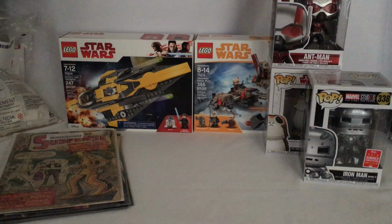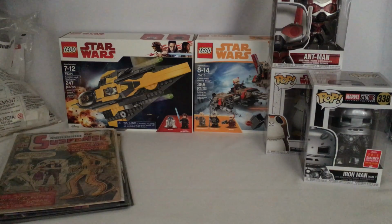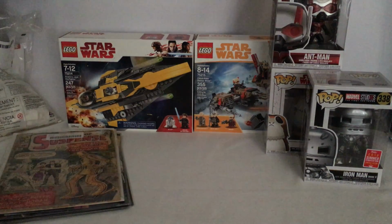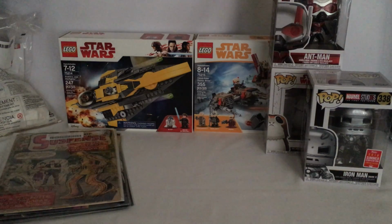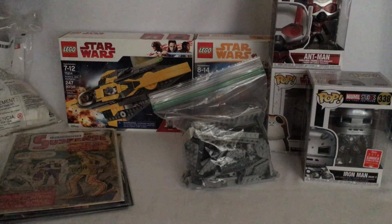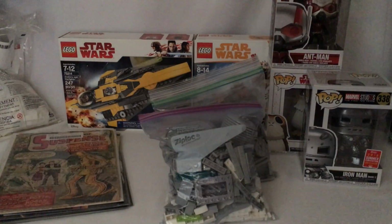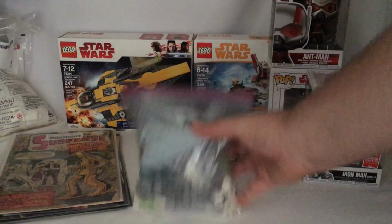I also have a few extra things that Aiden actually gave to me. Before I went up, Aiden told me that he had some parts that I could use for Hoth and all that, and he wasn't lying. 2 full bags of parts that I'm going to be using.